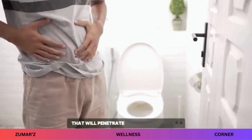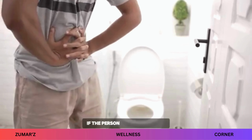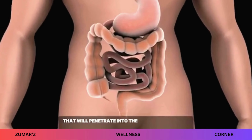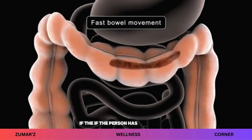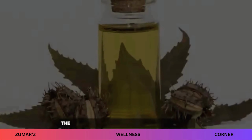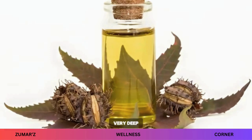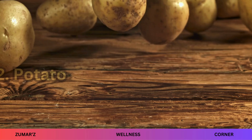That will penetrate and soften the colon if the person has constipation. That will penetrate into the colon and heal the colon if the person has bad diarrhea. The castor oil will go in and it will penetrate very, very deep, and it causes a cleansing and a healing in that area.